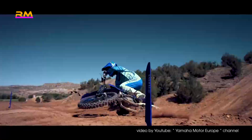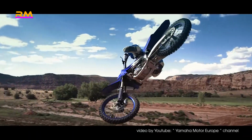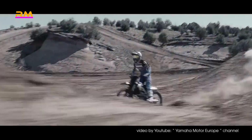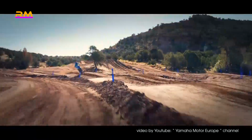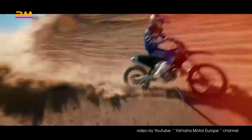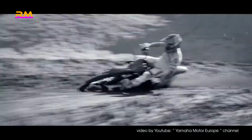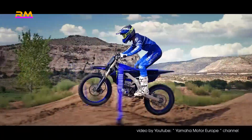It is all you'd expect from a top-spec competition machine, including titanium valves, a KYB suspension that is fully adjustable and speed-sensitive, and a unique way to change the engine's character via a Bluetooth connection and an app on your smartphone. You can tune the engine mapping, traction control and launch control using Yamaha's Power Tuner app, among other things.